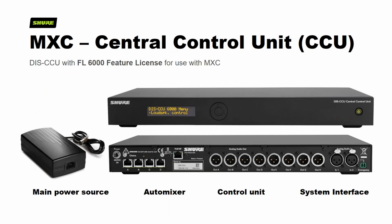Central unit, you've seen that before, but there's a slight tiny difference versus the previous image. If you recall, the LCD in the central unit for the 5900 showed a 5900 menu, and here we can see a 6000 menu. So the difference is that we're using one and the same hardware box, but in order to make the DISCCU work with MXC units, you actually have to upload what we call a feature license. We call that feature license 6000.